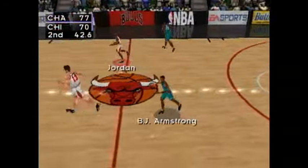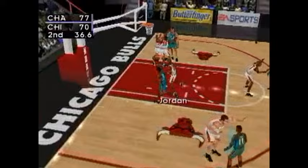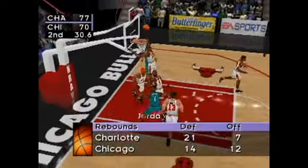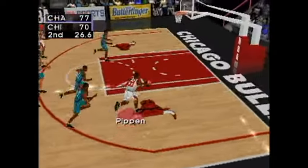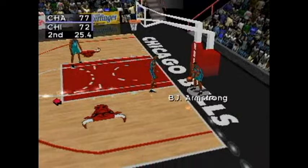Forty-four seconds to go in the half. From the left side to Fills. To the left side. Armstrong puts up the shot. He's off target from outside. Number 23 to Pippen. Makes the slam. Number 23 makes the assist.